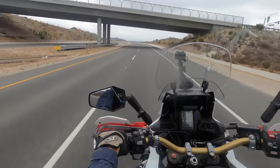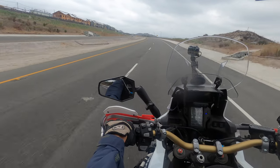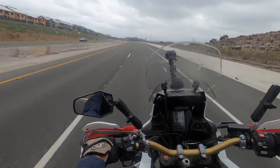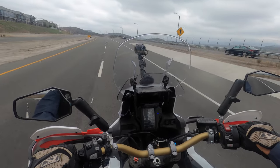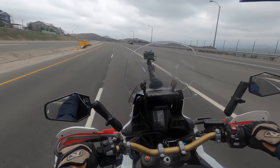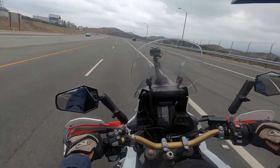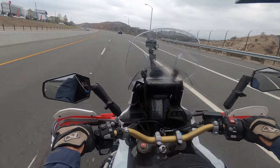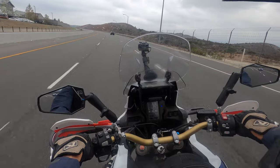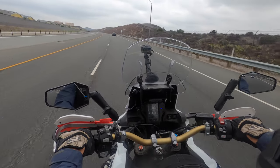One of the things without the windscreen, you know, is communicating on a phone. I have a Cardo. So communicating with other riders, or if you do have to make a phone call, it seems so hard without this and without a face mask and wearing an MX helmet. But with this windscreen, yeah, I can see it would be quite easy to do that.